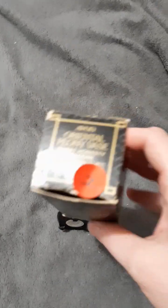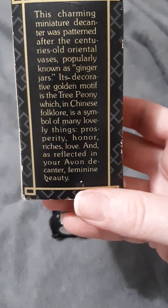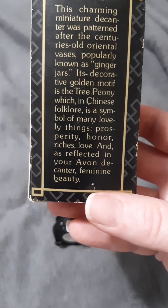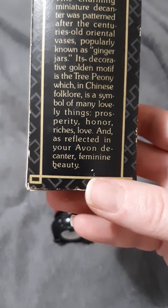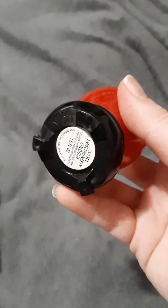And then this one is the Avon Oriental Peony Vase Sweet Honesty Cologne. I got it for $1. I apologize. And so it says on here, this charming miniature decanter was patterned after the centuries-old Oriental vase's popularity, known as ginger jars. Its decorative golden motif is the tree peony, which in Chinese folklore is a symbol of many lovely things: prosperity, honor, riches, love, and is reflected in your Avon decanter's feminine beauty. And here she is. I just thought that was so pretty. I love that. And of course it has some liquid in it. I was a little surprised that lady didn't grab that, because that's actually really, really pretty.